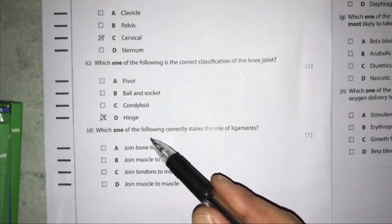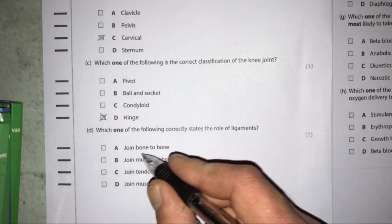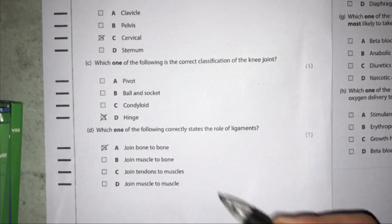D, which one of the following correctly states the role of ligaments? The correct answer for ligaments is to stabilize the joint, so it joins bone to bone. Joining muscle to bone would be a tendon.